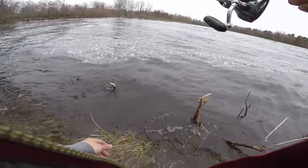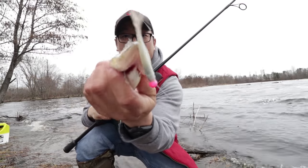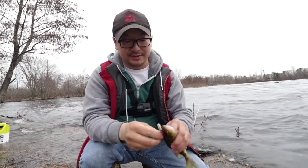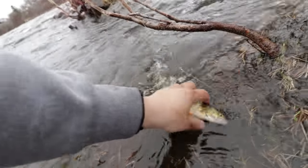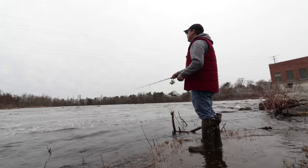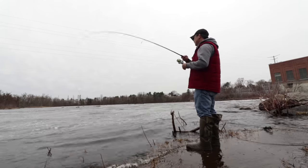Oh, look at that. Got a big old perch just right in front of me. Got a nice little perch off of that Gulp minnow. This guy picked it up just right in front of the shoreline as I was getting it out of the water. He came up and hit. Let this guy go. There we go.